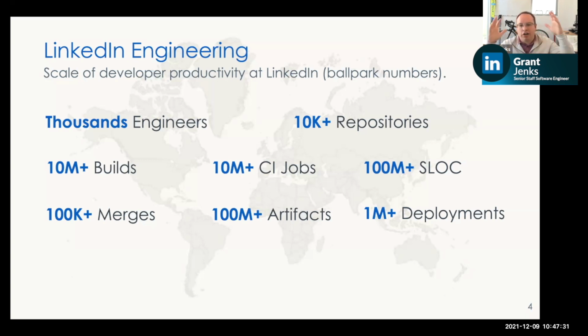And then you have even larger initiatives like these studies that we might invest in, where we're trying to correlate code coverage and quality or test effectiveness or the reliability of staging environments.